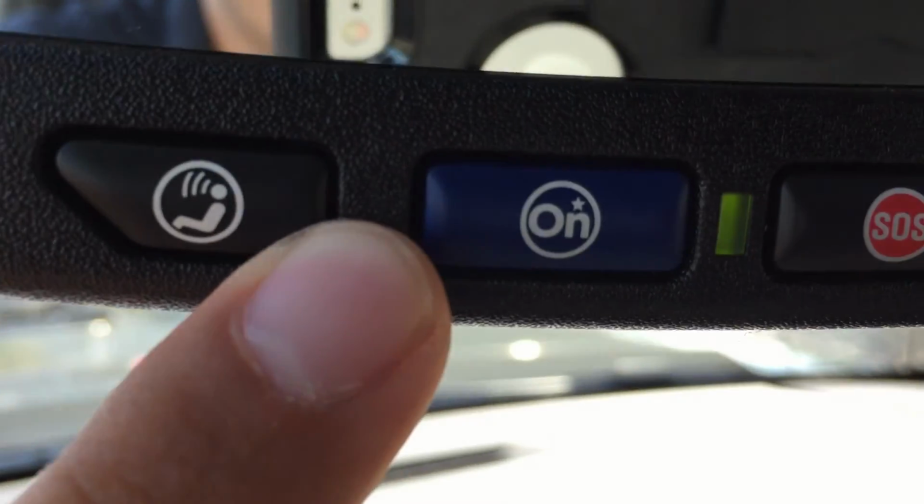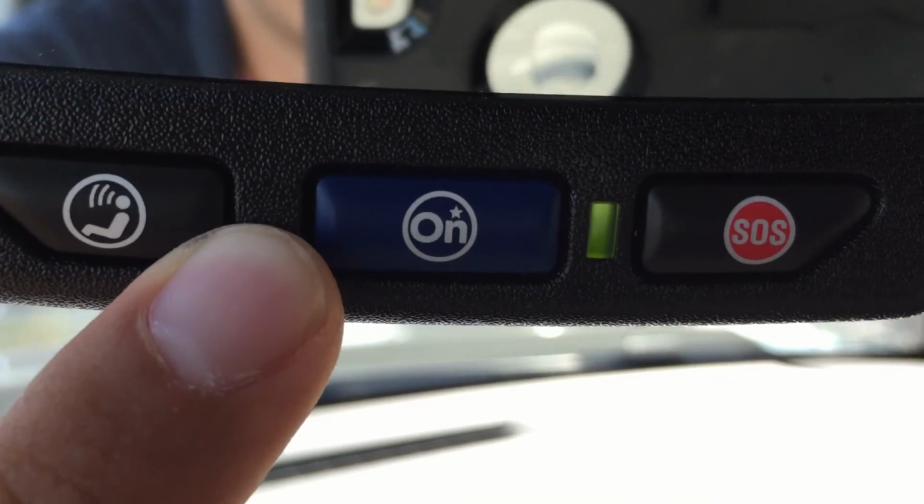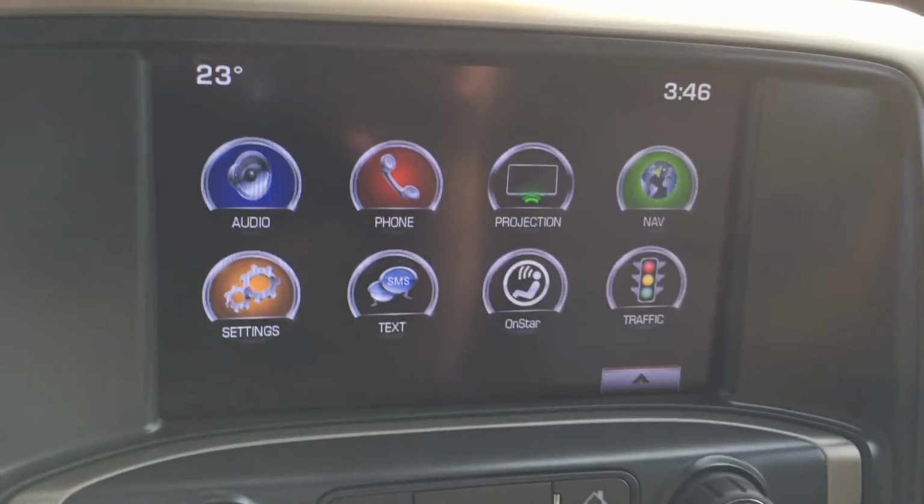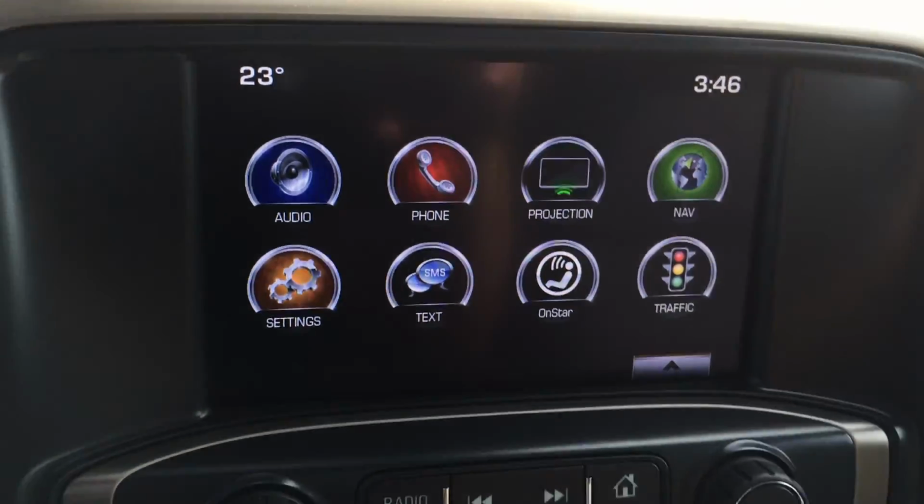And speaking of OnStar, if you go up here to the rear view mirror and you click that middle blue button right there, you will be connected to OnStar, and they can help you out with any situation that you are in, including pinpointing a destination for you here on the screen.